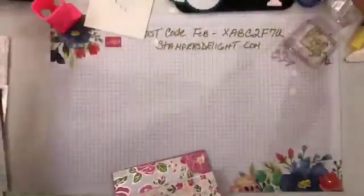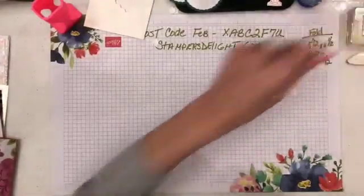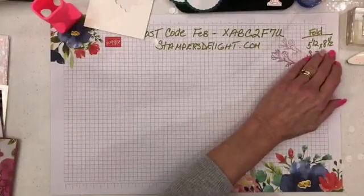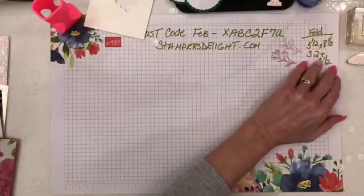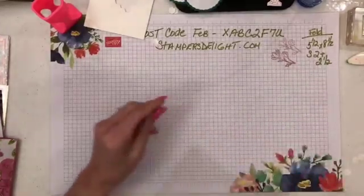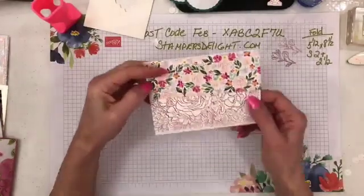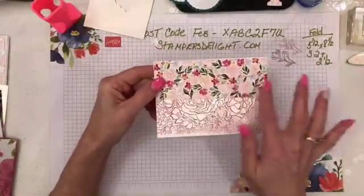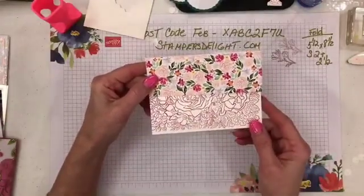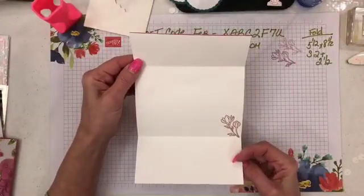So let's show you this one. This is where my fold comes in. It's a 5.5 by 8.5 piece of cardstock, scored at 2 and then 2.5. For this one, I did use the regular white, not the thick white, Whisper White. Look at this note card. This is our Best Dressed Designer Series paper, and this is our Breathtaking Bouquet. And you would open it up like this, and you would write in your handwritten note.